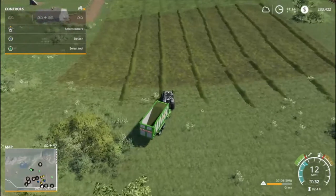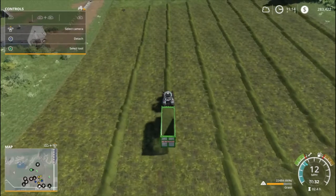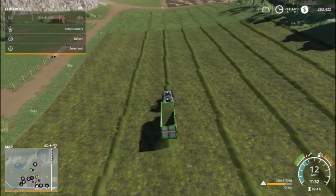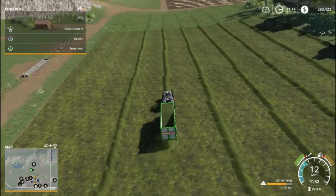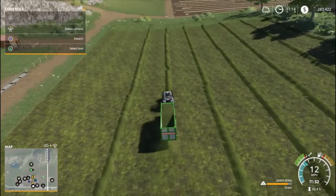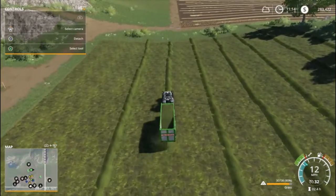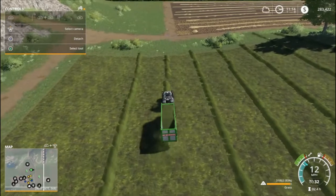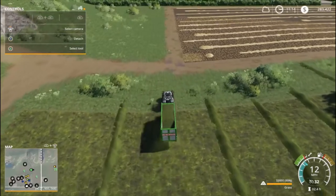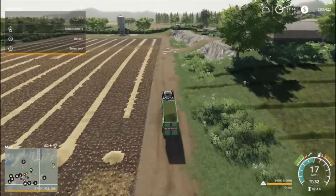So one pass gave me 20,000 liters. Well, something tells me that this loading wagon is going to equate to a whole lot of trips back and forth, which is a good problem to have. It is. But maybe I should have used the slightly modified trailer just to help out a wee bit. But I don't have one. I don't have any installed. So I guess that's a big old negative. We are going to suck it up and do it the old-fashioned way.